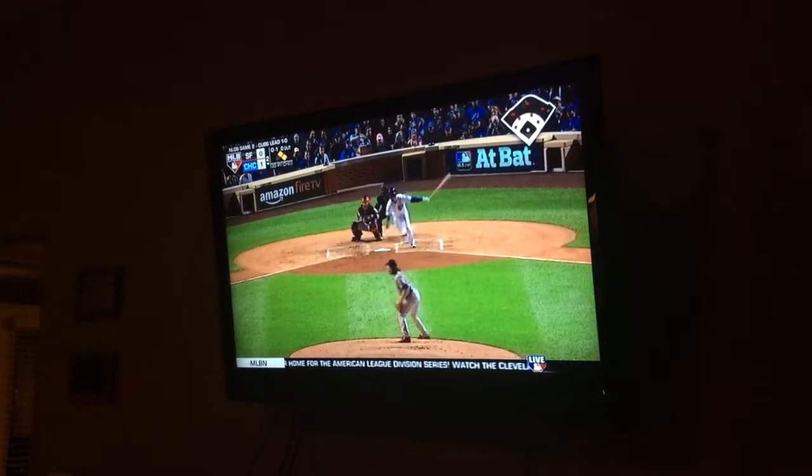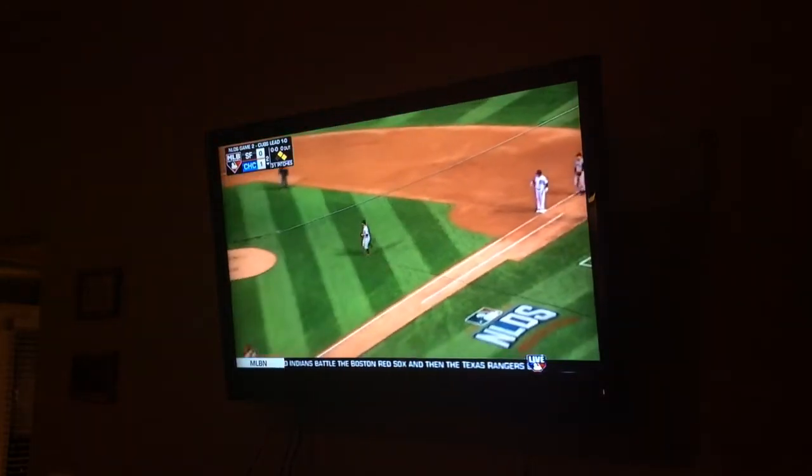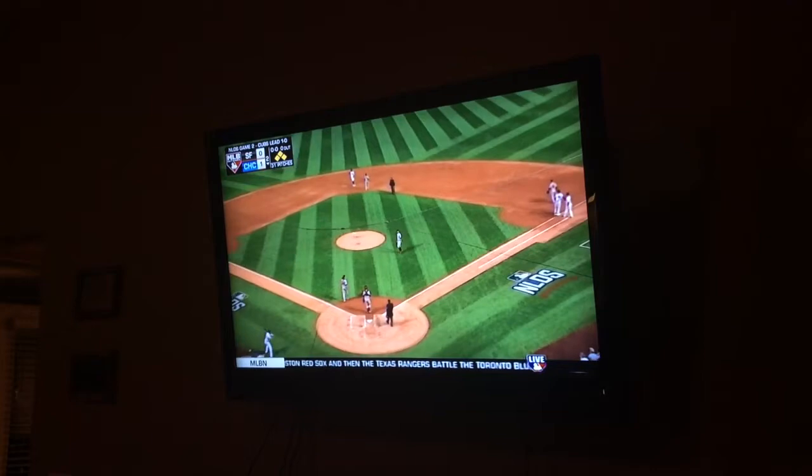On a 3-1 count. He throws the pitch. And it's a shot. Yes! Oh, that's a base hit! Bases are loaded. No outs.